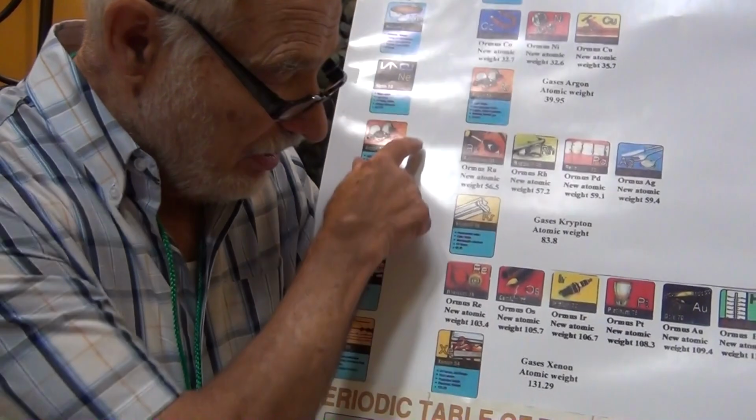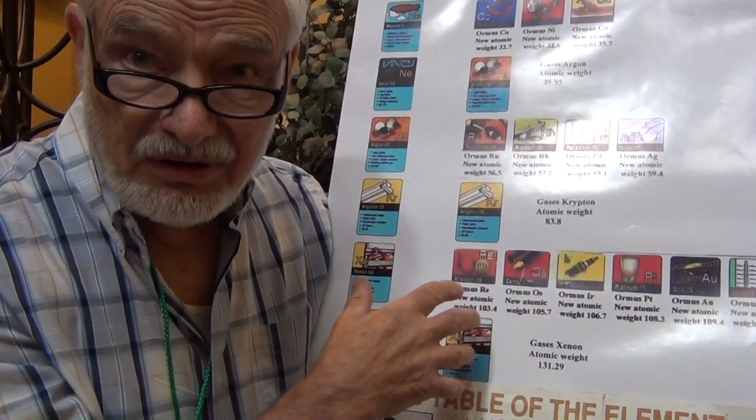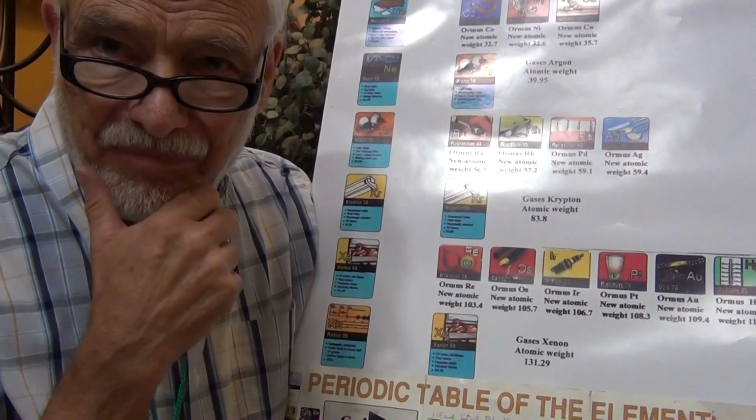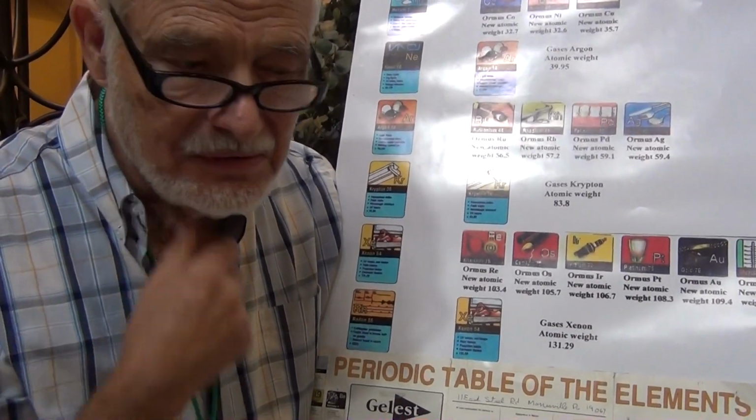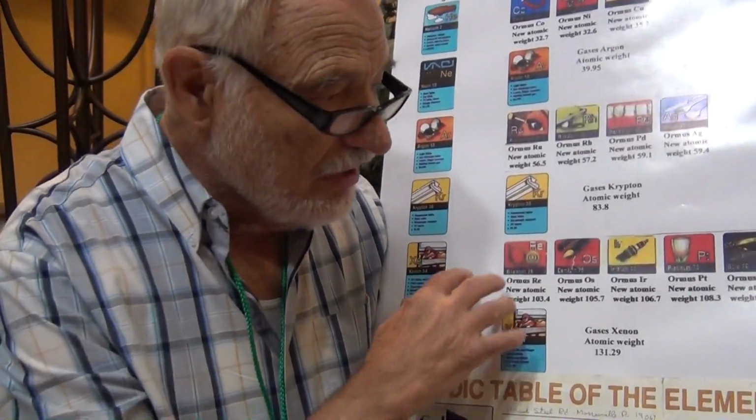These things are inert because the outer electrons form a tight ring, and so they don't combine. And these don't combine because they have no outer electrons to start with. So the idea, it sounds like then, is since many of these Ormus elements might potentially be gases, by restoring them to their normal state, you could recreate those. Convert back into the metal. But see, they're in the gas form, so they're in everything.